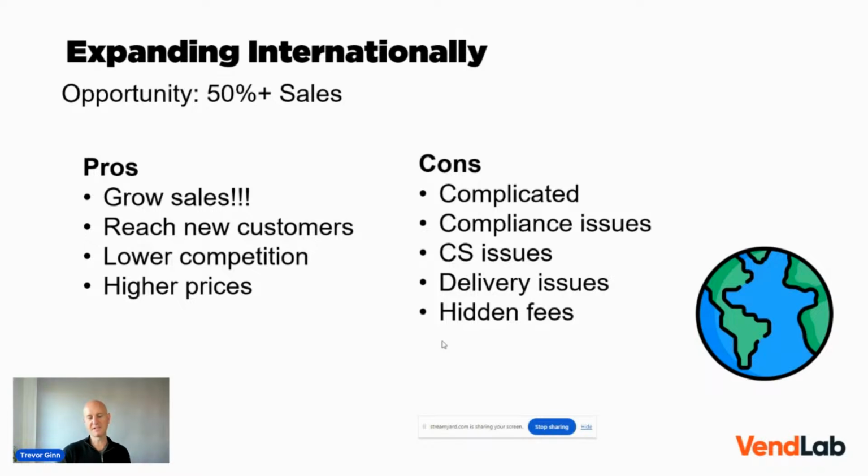Now, there are some pretty big cons of selling internationally. One is it can get pretty complicated. If you're just selling, for example, on one channel in your home country, then you don't have anything to worry about. You don't have any integration problems. You don't have any issues with stock in multiple locations. You don't have to worry about things like import duty, taxes, etc. It's easy.